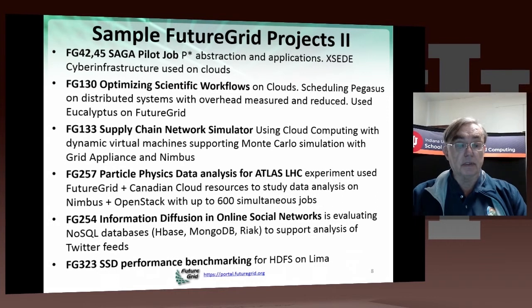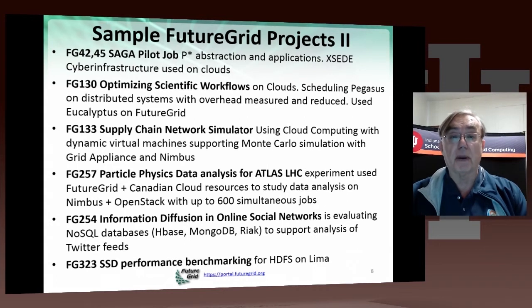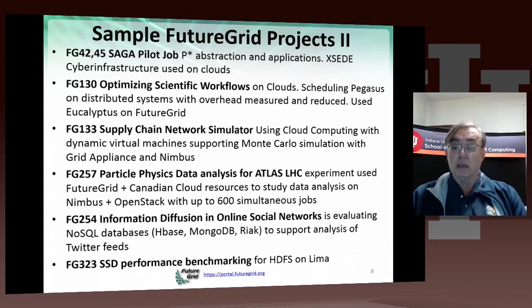323 was a recent project which was looking at SSD, solid-state disks, and performance benchmarking them for actually HDFS, the MapReduce technology, on the San Diego supercomputer system called Lima, which I mentioned earlier, a specialized machine having SSDs.